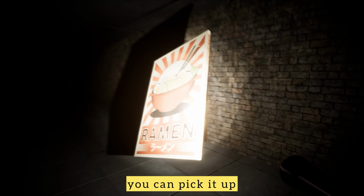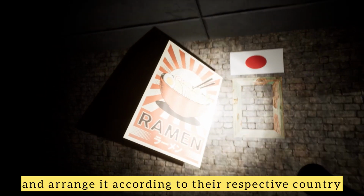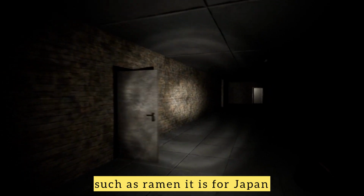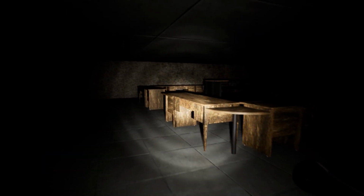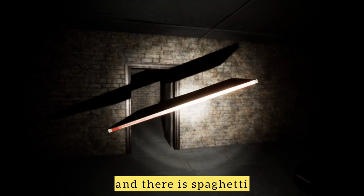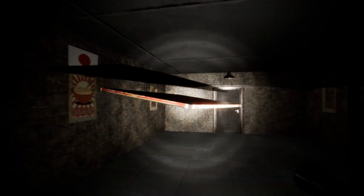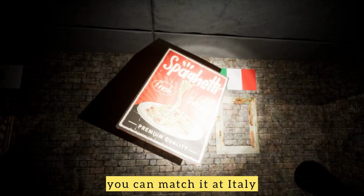There is the poster, you can pick it up. And arrange it according to their respective country. Such as ramen, it is for Japan. And there is spaghetti. You can match it at Italy. There's 2 left.